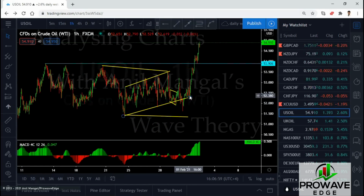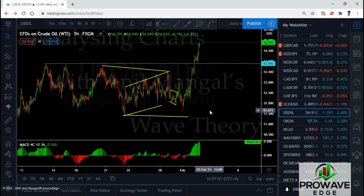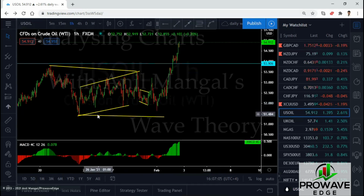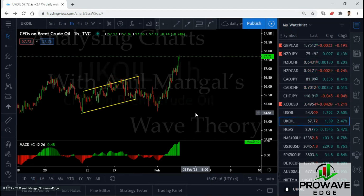But I like this one for the flat. I really like this pattern here for the flat. So that makes a lot of sense. This down one should have broken the low and that would be perfect. Okay, guys, I'll stop. UK oil has a similar structure, so I'll stop here. Tomorrow you'll get the full version. I want this to be out as fast as possible. I'm very sorry about that.